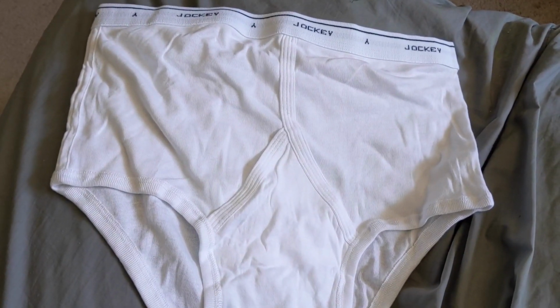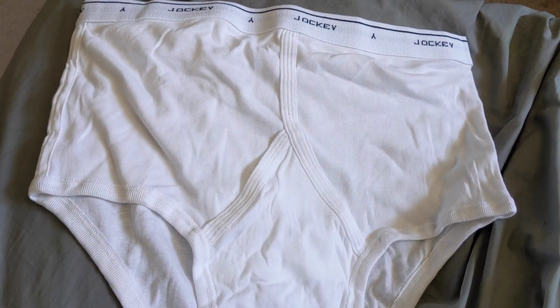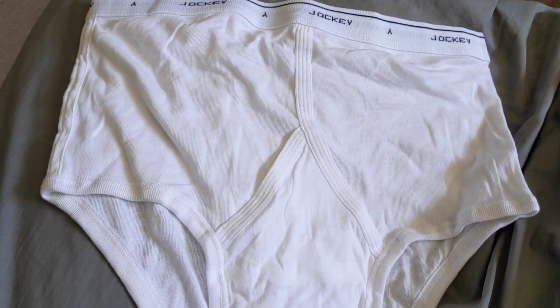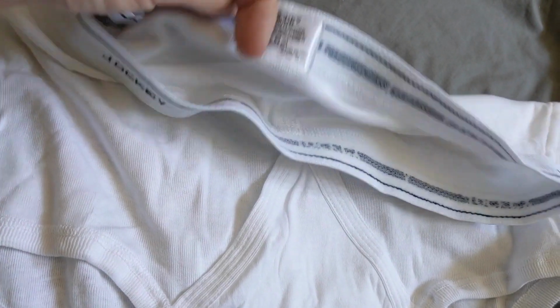Opening up the brief itself, I think one of the things that you're instantly struck with on the Jockey Full Rise is just the construction is extremely sturdy and it's very well made. It does not have the tagless feature. It has a real tag there, so that's kind of cool.